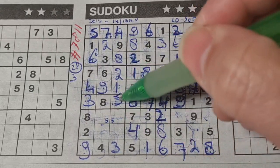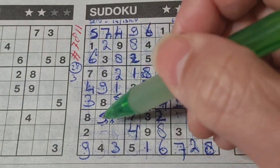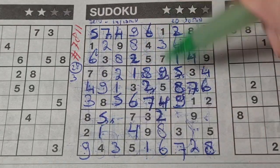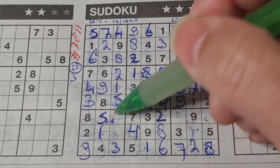Mark those 2 boxes earlier with a 5. We have a 5 now in this column, so no 5 there. 5 should be there. And 1 box left in the second column for number 1. 2 missing numbers in this big square, the 1, 2, 3, 4, 5, 6 is missing, and the 7 is missing.